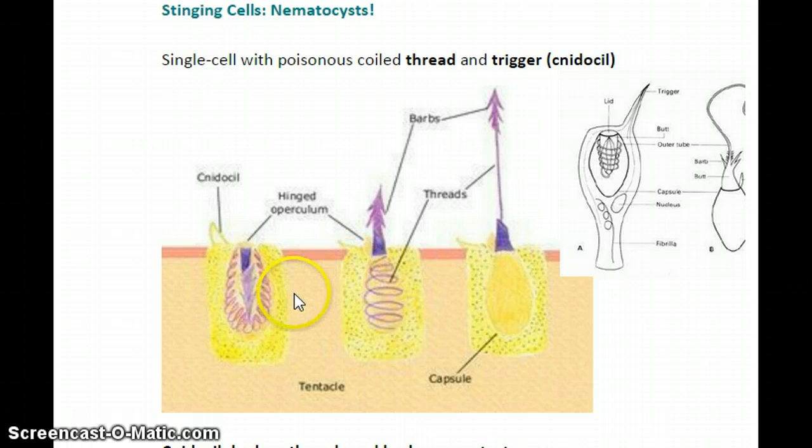And so what happens is if the jellyfish brushes up against something or something touches it, then it triggers the cnidocil, which releases the barb with a little thread attached like this. So it's like a little harpoon that gets shot up. And that release is what delivers the sting. So the sting you feel is the barb, but it's also the poison that's made up by this thread, this protein thread. Here's another diagram of what an actual nematocyst might look like.